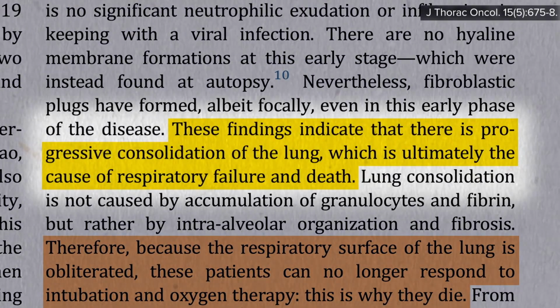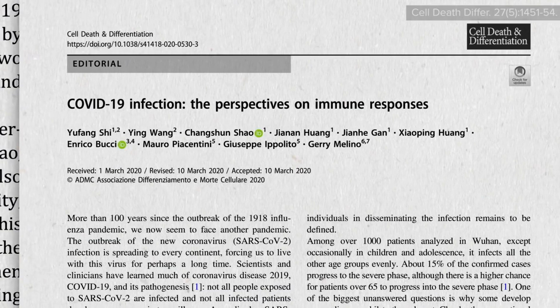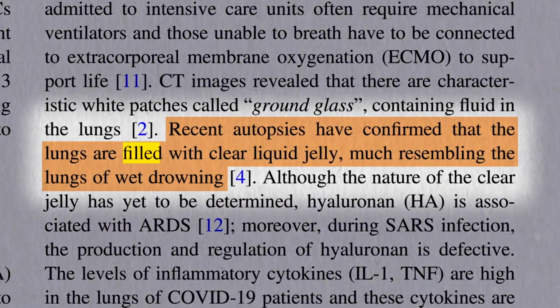Death from COVID-19 comes from progressive consolidation of the lung, meaning your lungs start filling up with something other than air. In the case of regular pneumonia, that's largely pus. In COVID-19 pneumonia, postmortems show you drown in lungs that are filled with clear liquid jelly. But the good news is that there are modifiable risk factors for death and disability from COVID-19, meaning things you have control over that can reduce your risk, which we'll explore next.